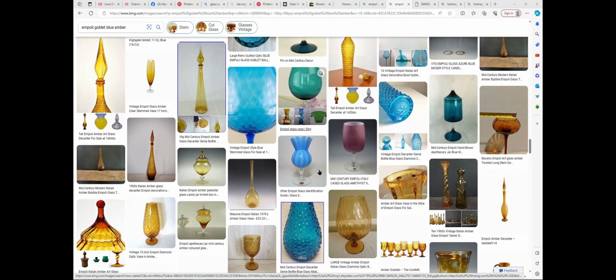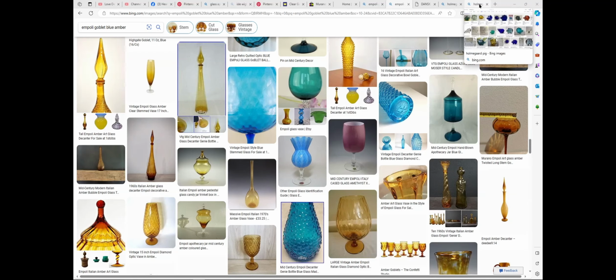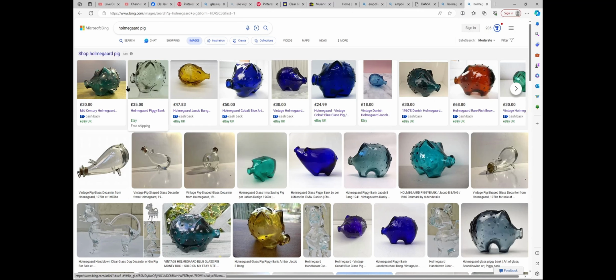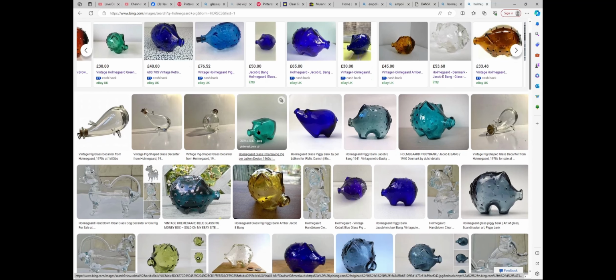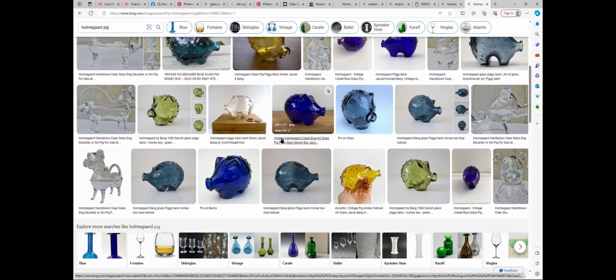The other thing that we were looking at in that clip was the Home Guard pig, and I only have a Home Guard catalogue from the 70s. However, I did punch in Home Guard pig, and look at all these pigs, in many colours. It looks like pretty much everybody's selling them. I don't have a formal reference for it, but everybody seems to know who it's made by. There's a few places where it says they're from the 1960s, which explains why they are not in the catalogue that I do have. It's quite a cute little thing.